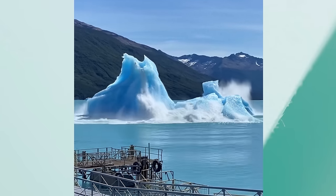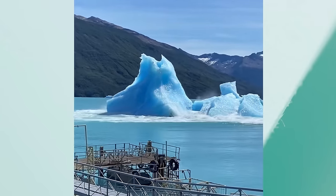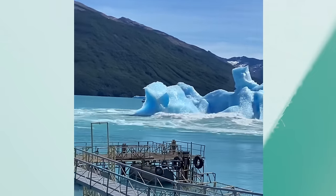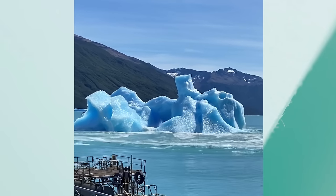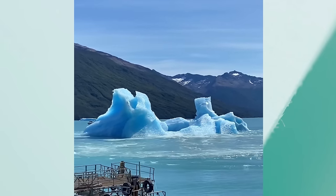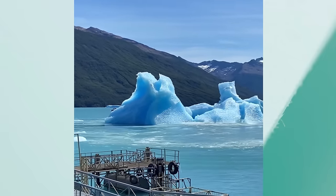Iceberg capsizing and flipping over is a remarkable phenomenon, often triggered by various factors such as melting due to rising temperatures, changes in ocean currents, or the shifting of weight caused by melting underneath the waterline.